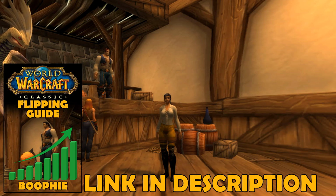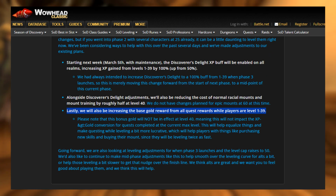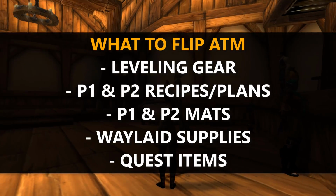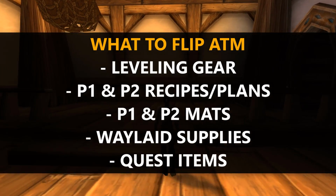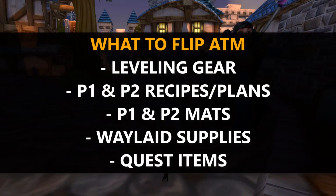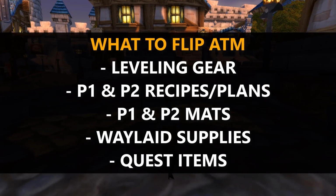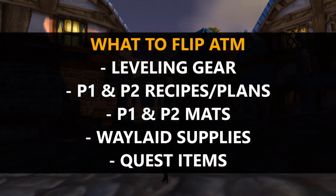So there's recently been a big update to the quest where you now get from 50% all the way up to 100% bonus experience and 300% gold from every single quest from level 1 to 39. So there's a few markets that have become really good once again. The leveling gear market is booming at the moment. The phase 1 and phase 2 recipes are also selling really good because of all the new alts. Then also the phase 1 and phase 2 materials for the professions are selling really good at the moment. The waylaid supplies are going really good because all these alts want the reputation and are buying all these items off the auction house. Then also your quest items.